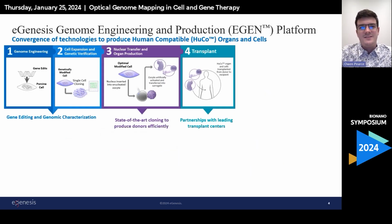In order to overcome some of these challenges, eGenesis has developed the eGenesis Genome Engineering and Production, or eGen platform. The eGen platform is a convergence of technologies that we use to produce human-compatible, or HUCO, organs and cells. The process begins with genome engineering performed on primary porcine cells. Once we've genetically modified a cell, it goes through a round of single-cell cloning. These cell clones are expanded and put through a number of different genetic verification tests. And once we've identified the optimal modified cell, that nucleus is inserted into an enucleated oocyte. This oocyte is artificially activated and transferred into a surrogate to begin the development of our porcine donor.